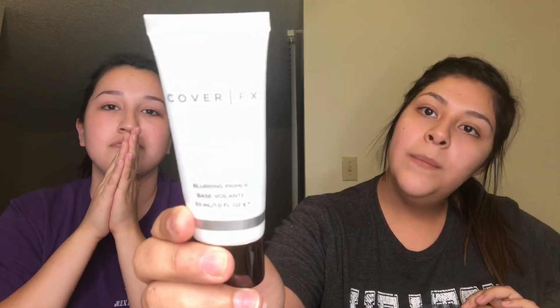First I'm going to start with the Cover FX primer, and I got it in my BoxyCharm. This is my favorite primer, guys, because once I put it on, you can see it blurring out my pores. I'm amazed with it. I love it. Once I run out, I'm literally going to buy it. I put it where I know I have a lot of pores, especially right here on my nose. Is this a certain color or is it for everyone? It's tinted, but it actually is not. Once you put it on, it just blends to your skin color, I guess.